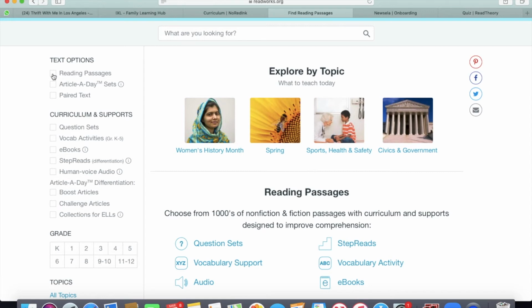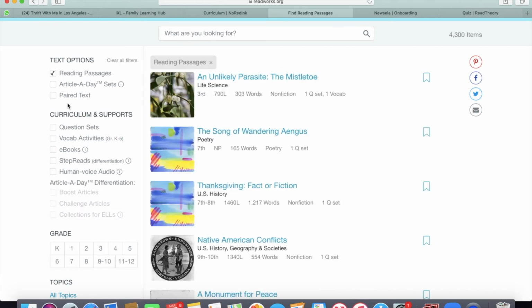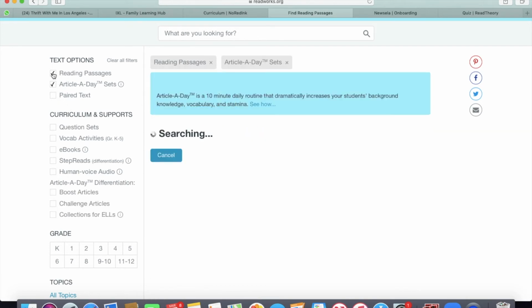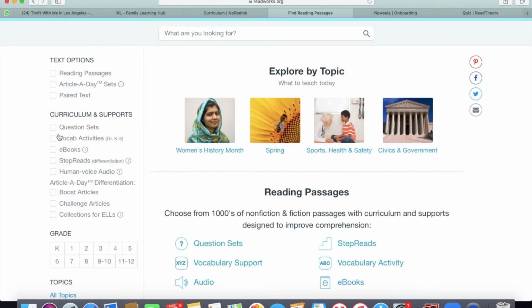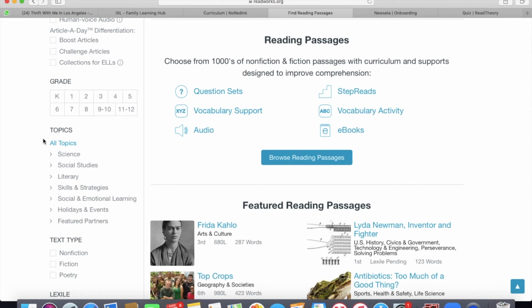So you can have select options, like where it will read to you the article of the day. Here's some other human voice audio. So this is a really cool program. And if you have a student who isn't reading on grade level, you can have an audio read.